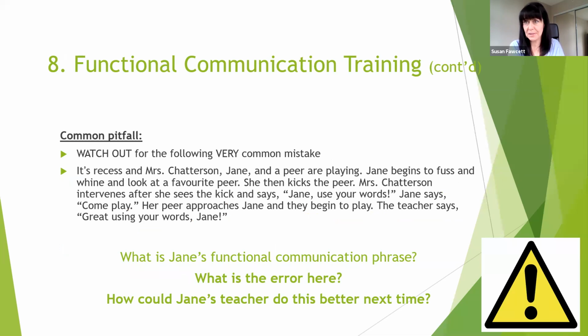So there are some very common mistakes that can happen. This is a school-specific one. It's recess, and Mrs. Chatterson, Jane, and a peer are playing. Jane begins to fuss and whine and look at a favorite peer. She then kicks the peer. Mrs. Chatterson intervenes at that point after she's kicked and says, Jane, use your words. Jane says, come play. Her peer approaches Jane and they begin to play. The teacher says, great using your words, Jane.